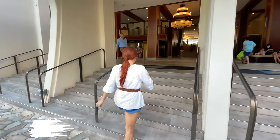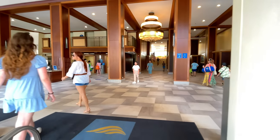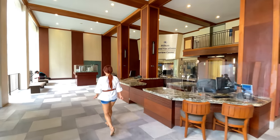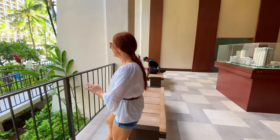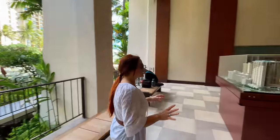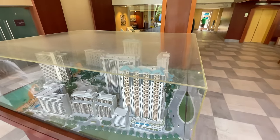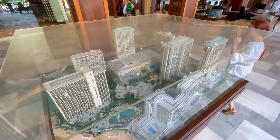So if we go to this tower, Hilton Grand Vacations, right from this bench, guys, if you sit right here, you get a perfect view of the show of the private luaus that Hilton organizes. And here you can see a mock-up of the entire property of the Hilton Hawaiian Village. So let me see if I can show you where we entered.